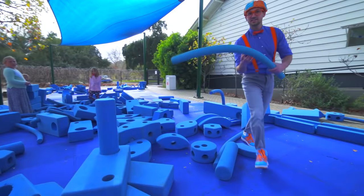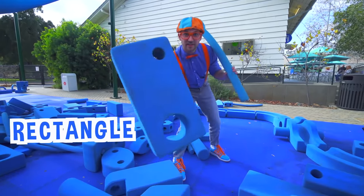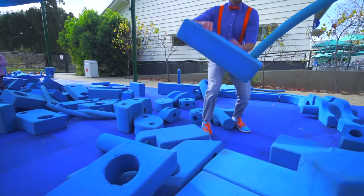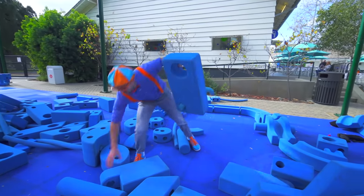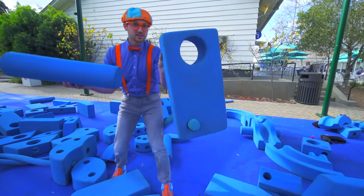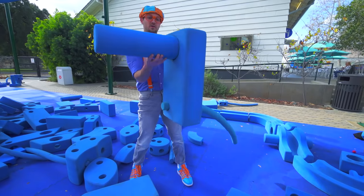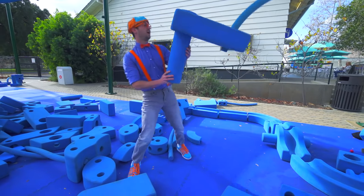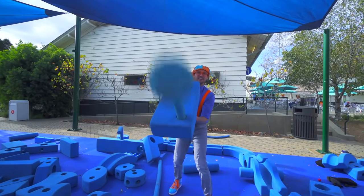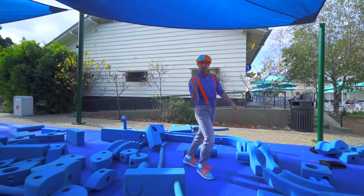Okay, let's take this and put it in this rectangle. See? Put it in the hole of the rectangle. And a big cylinder. Let's put it in this hole right there. Looks like it'll fit perfect. Okay, come on. Come over here.